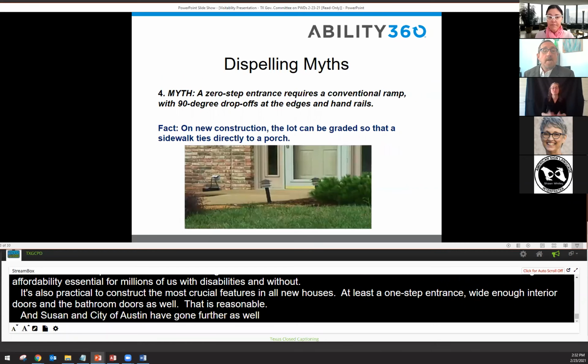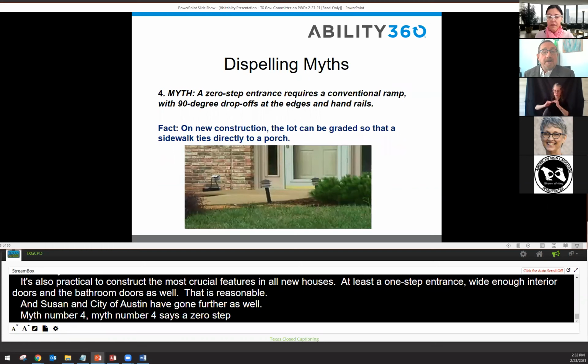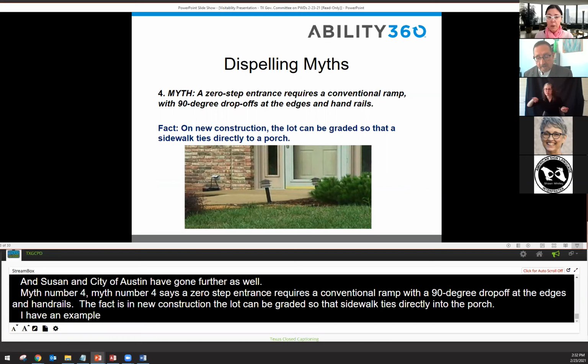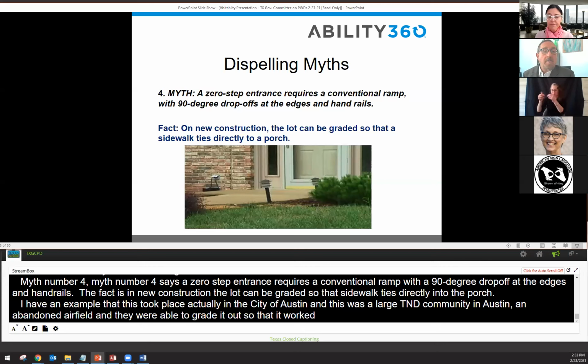Myth number 4 says a zero-step entrance requires a conventional ramp with 90-degree drop-offs at the edges and handrails. Fact is, in new construction, the lot can be graded so that the sidewalk ties directly into the porch. I have an example that took place in the city of Austin, a large TND community built on an abandoned airfield, and they were able to grade it out so that it worked for all units. So that can usually be done quite easily.